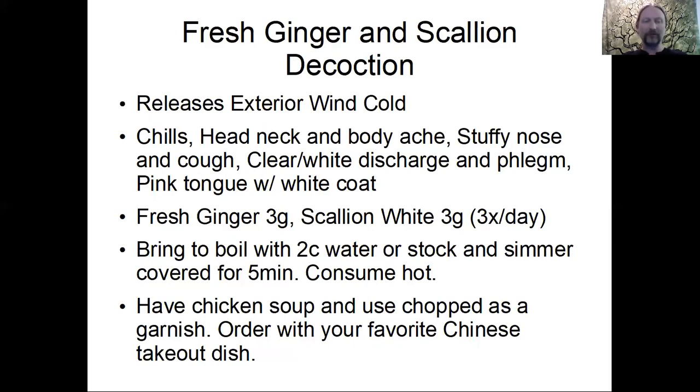You can also just use it as a garnish. Take your favorite chicken soup, chop up some ginger, throw in some scallion whites, and pour the soup over the top of it. If you're really feeling crummy and you don't want to make anything for yourself, I will just order my favorite Chinese dish, which is home-style tofu, and ask them to put some fresh ginger and scallions on it. Chinese restaurants always have ginger and scallions, and you can add them to any dish that you like, and it will work.